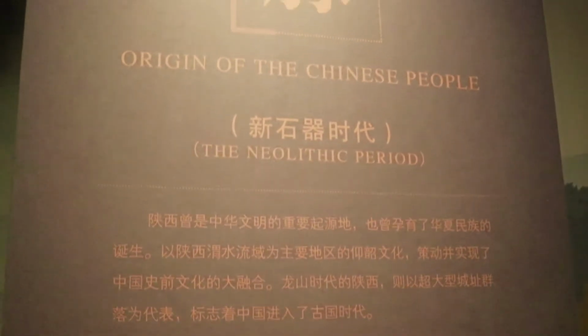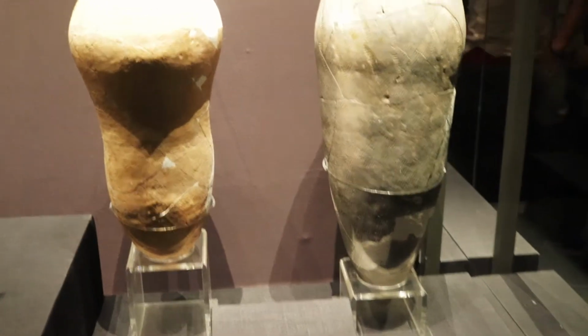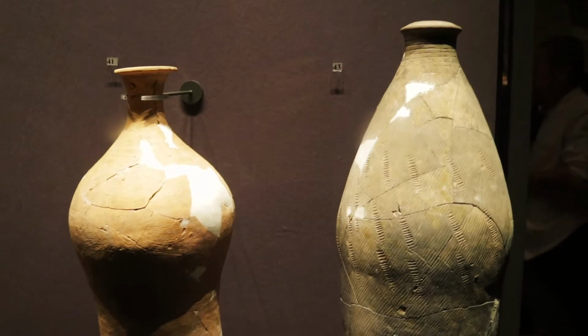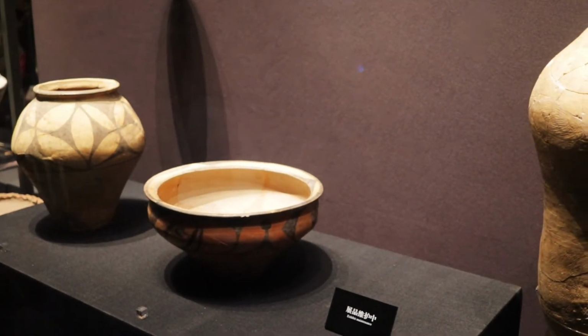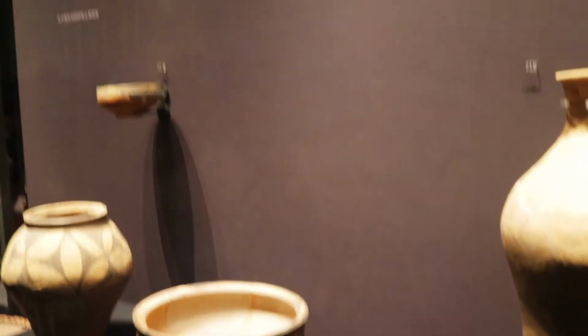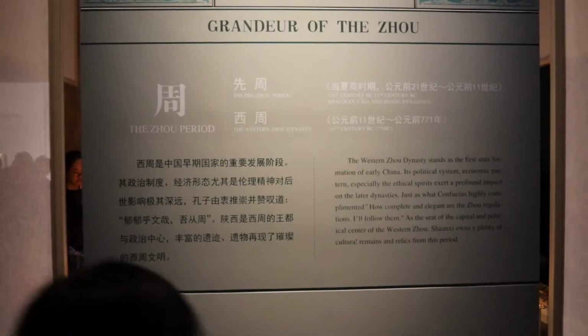The Neolithic period, the origin of the Chinese people. This is really cool. Way back, they used to make things like this to put water in, or whatever they needed to put in there. Just a lot of pottery way back in the years. So now we're moving on to the next.